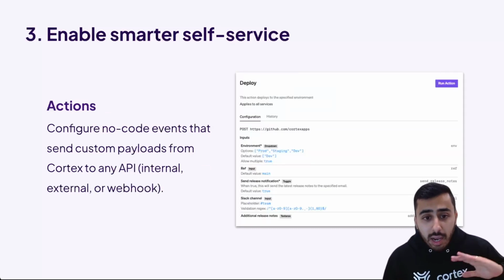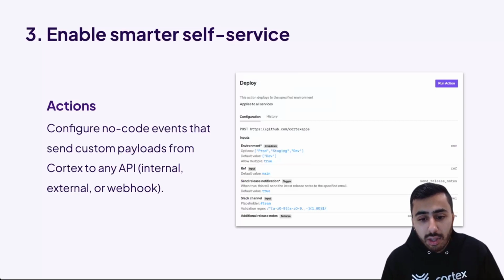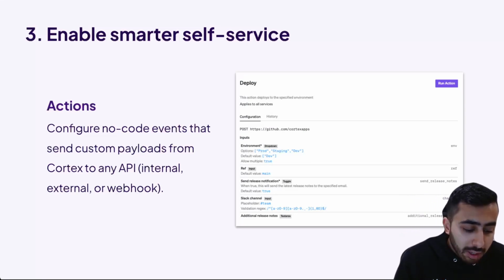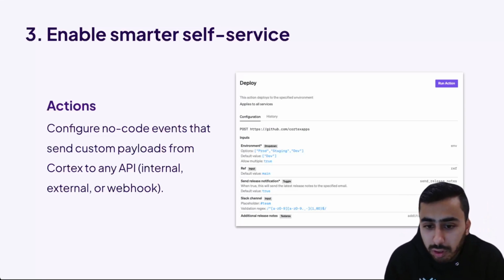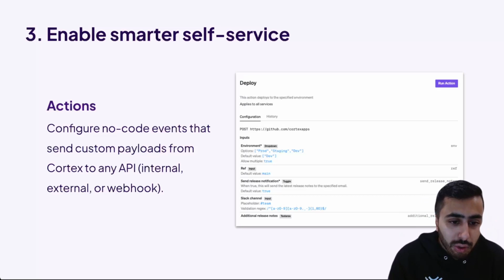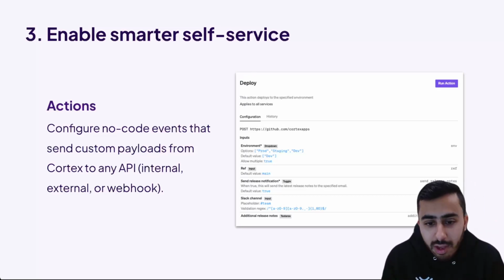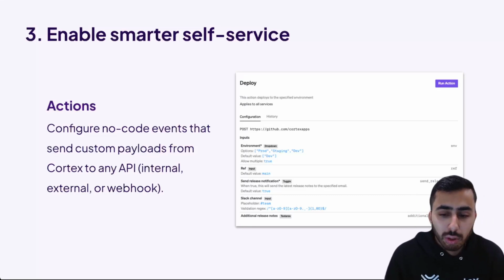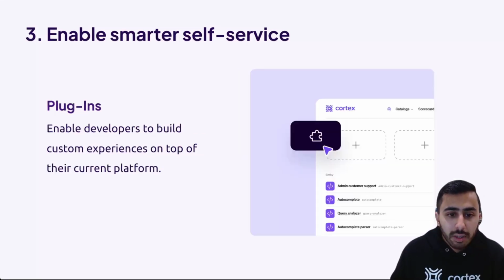The second side of self-service is actions. So the ability to trigger events outside of the developer portal, whether that's triggering a CI/CD pipeline, provisioning infrastructure, whatever external system you might have. Actions are a low code, no code way of building these kinds of payloads and giving developers a simple form UI that they can use to trigger things outside of the system as well.